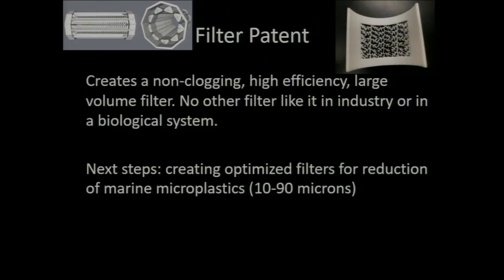So this is an early prototype of what our filter looks like. This one over here, I have an undergrad working on now. We're doing the exact same thing with a whale shark filter now, because whale sharks also don't have clogging. So that's our early version of a whale shark filter. And we're finding that whale shark filters also are selecting for smaller particles. So that's our next step.